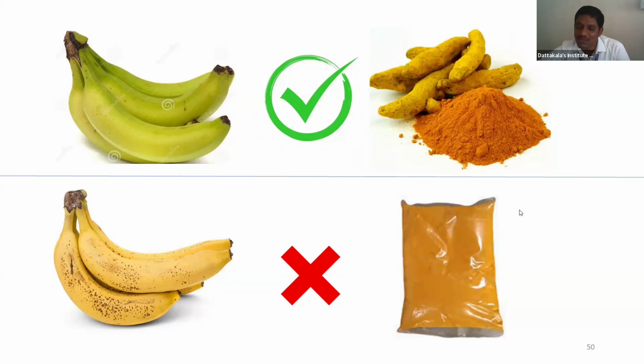Once or twice a month, you can prepare these at your own home. Not only that, even the fruits available in the market are mostly ripened by using some chemicals. So don't go for that. You can purchase unripened fruits and allow them to ripen naturally in your home.